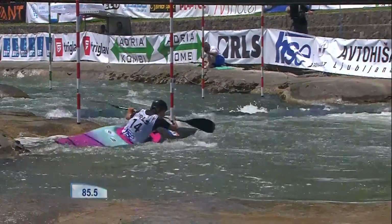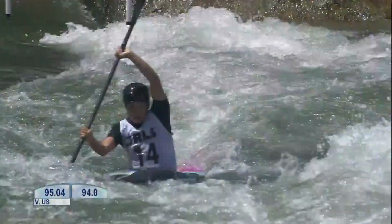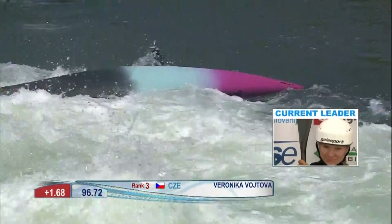Yeah, she really smashed that last upstream. We'll just see if she can sprint to the finish through this part. I think we may see a new race leader. She's going to have to put the gas on to get through that finish line, and not in first, not in second, but third. Third place for Veronika Vojčová of the Czech Republic.